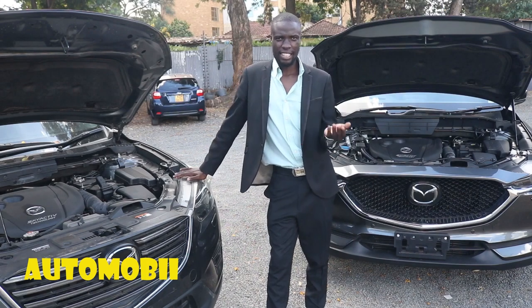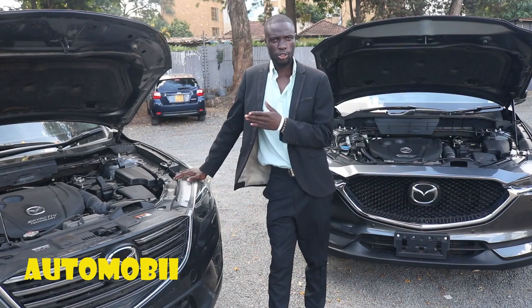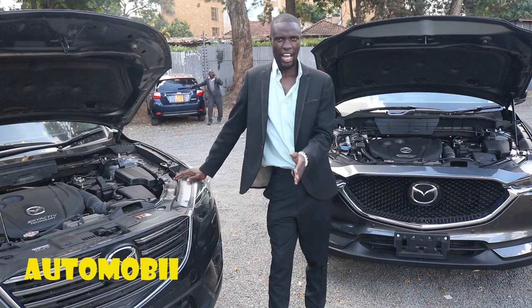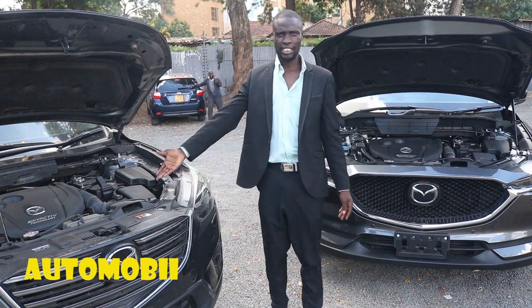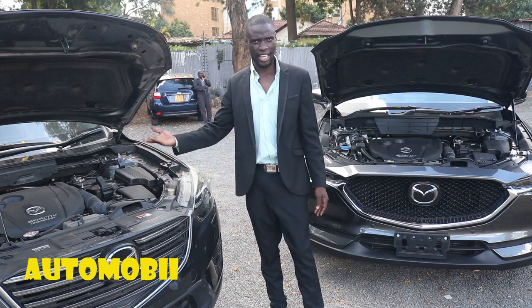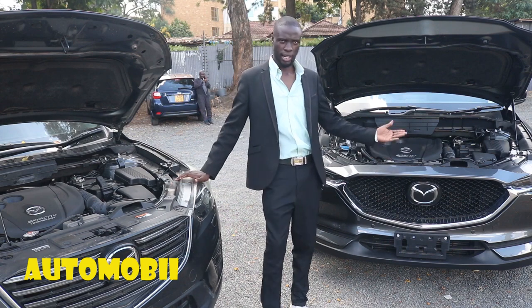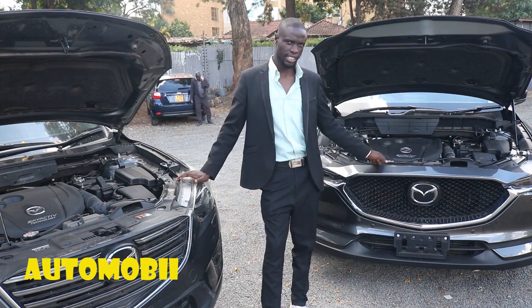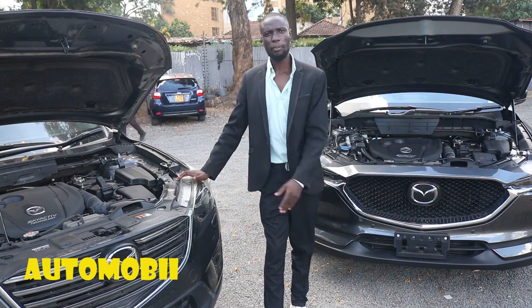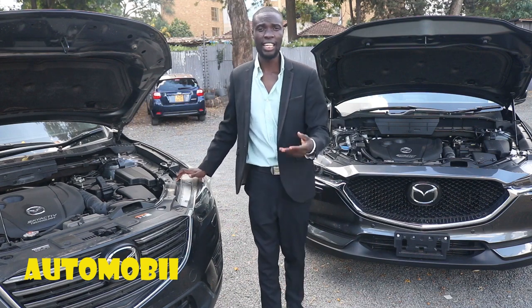Now, the Mazda CX-5 made its debut back in 2012, and it has undergone 2 generations of production. As you can see clearly on my right, this is the first generation of the Mazda CX-5, known as the KE, and this here on my left is the second generation of the Mazda CX-5 that was designated as the KF.